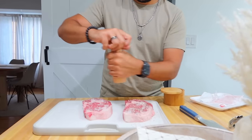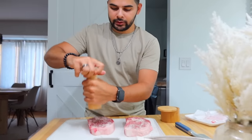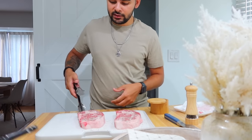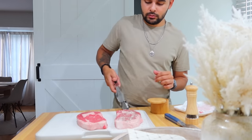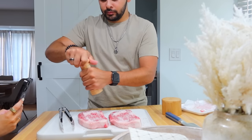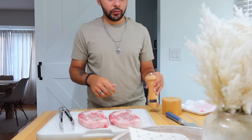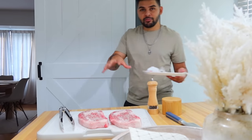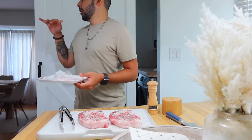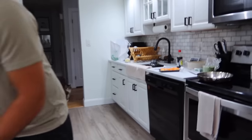Fresh cracked pepper as well. And this is literally it for seasoning. Also important, both sides of the steak need to be seasoned and coated. Salt, pepper, ready? Okay, beautiful. So now, while that's pre-brining, kind of, not really, we're going to get some oil in the pan going.